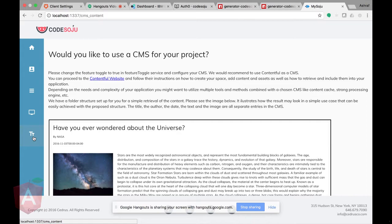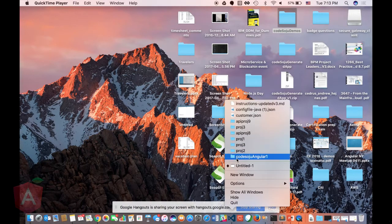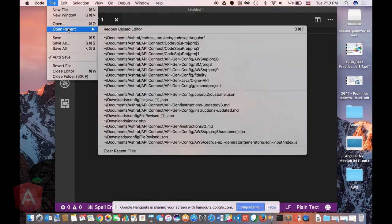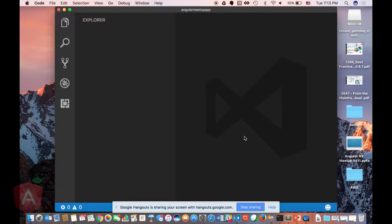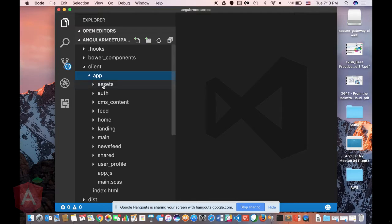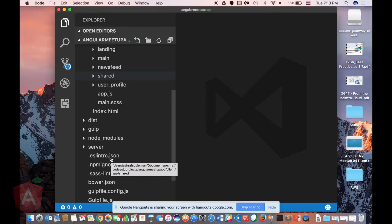All of that, you have the code. So if I switch back and open the project that we just generated, to have a look at what we've been generating right now. That's the entire project that's been generated. Okay, the client. And here in the app, you see the assets with all the pictures, the auth folder where the Auth0 is, the CM content, the feeds, the home, the landing. We try to make it as simple as possible so everyone can spot where they need to change. And also, if you go to the Git book, you'll find where you need to change.